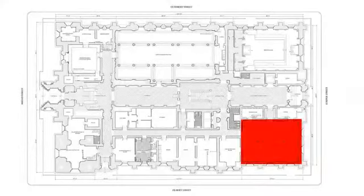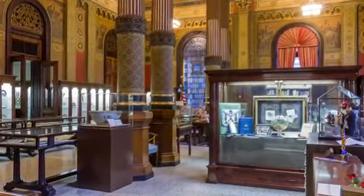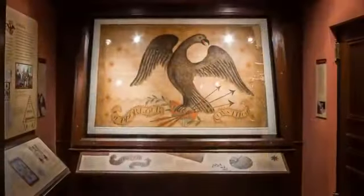The museum, founded in 1908, has one of the finest collections of Masonic treasures in the world, including Brother and President George Washington's Masonic apron. The museum's collection consists of more than 30,000 items.